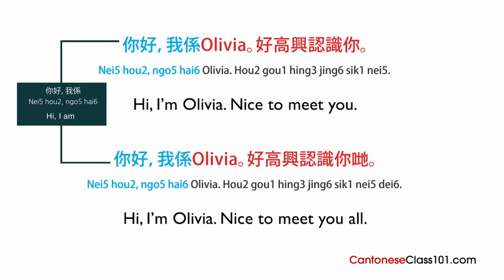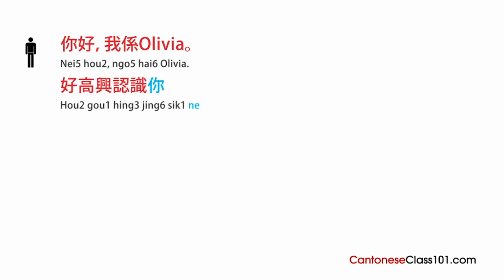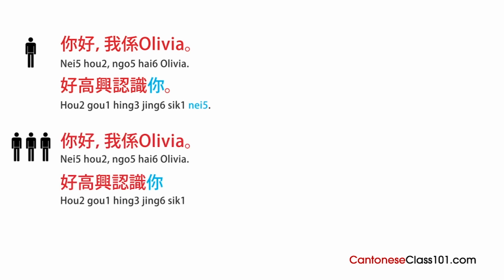Finally, pay attention to the ending. We went from 你 to 你哋. What has changed is the word for you. In Cantonese, the word for you is different if it is singular or plural. 你 is singular, and 你哋 is plural. One more time. To introduce yourself to one person in Cantonese is 你好，我係 Olivia. 好高興認識你. To introduce yourself to more than one person is 你好，我係 Olivia. 好高興認識你哋.